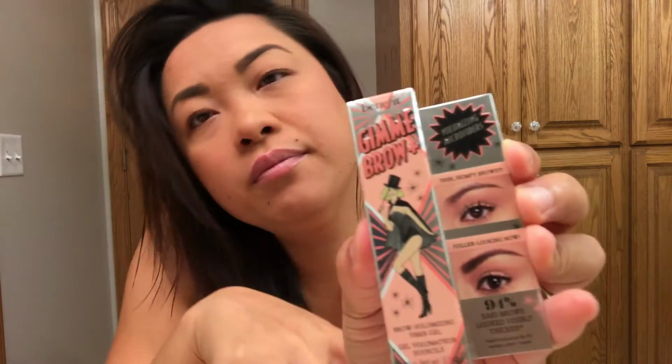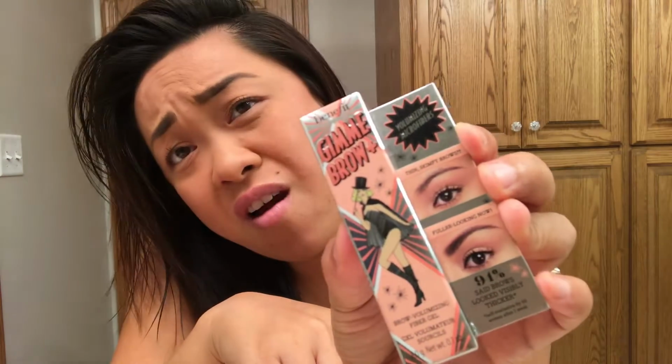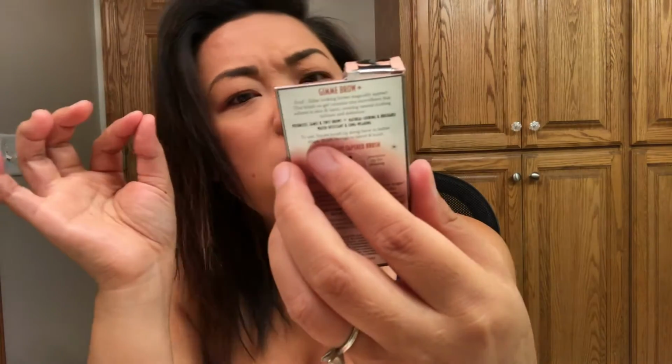I don't know why. And then I got this Give Me More Brow. This one, I saw somebody doing a video on it. It has like those synthetic fake lashes that it's supposed to give your eyebrows more brows. So that's why I got it. So I am gonna try that out to see if I like it.